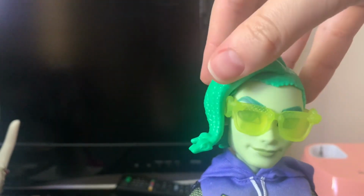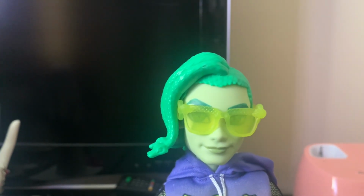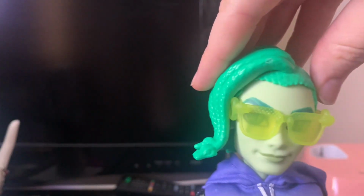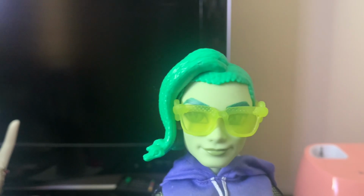I don't like the way his hair is molded, just because it makes it so hard for his sunglasses to sit on his face. I find a lot of the sunglasses in this series, or just glasses in general, don't sit on the doll's faces well. It's like they're not molding the glasses properly. Like, they're just a smidge too small. And then we have Frankie.